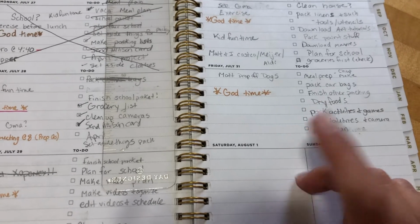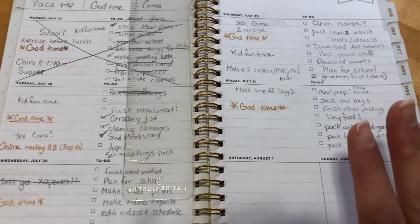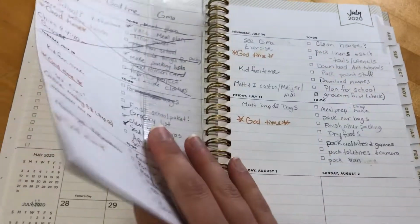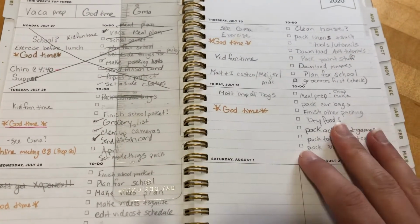And so I'll have to do that stuff as well. So that is how I plan out what we're doing. I kind of give myself a general outline of what needs to get done when, and then I also have packing lists.